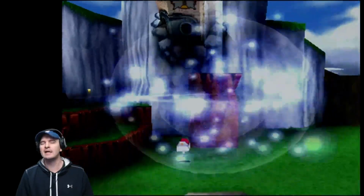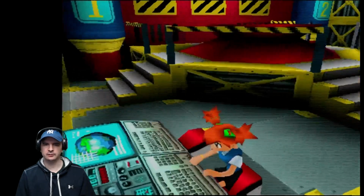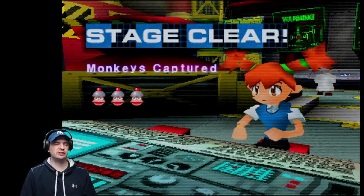Capture the required quantity of apes and you complete the level. There we go. Alright, so there we go. 3 monkeys needed, 3 monkeys captured. You're good! It's a very good game. It's fantastic. Anyway, more than enough footage. That is Ape Escape.